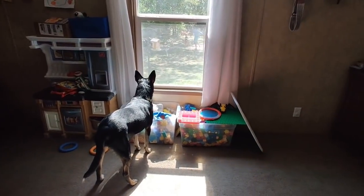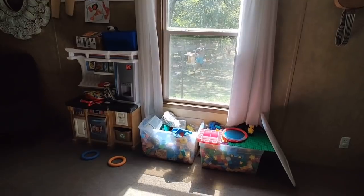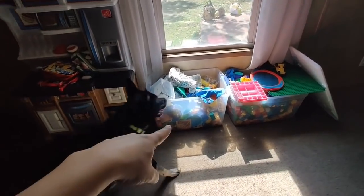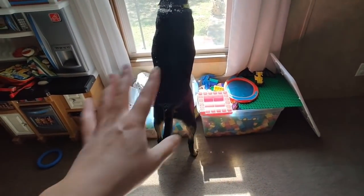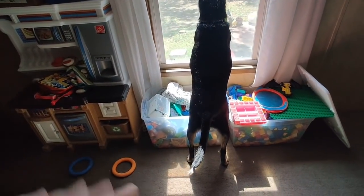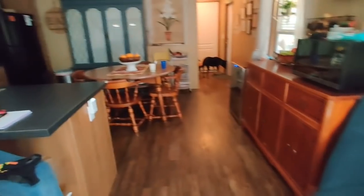Then over here is the boys' mess you probably see in a lot of videos. It started out with just their play kitchen being out here, and then it evolved into more food, Legos, and now there's all kinds of stuff just mixed in there that needs to be cleaned up out of there and taken to the room where it goes. And then we move on to the kitchen.